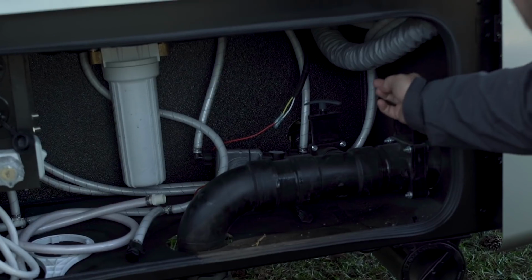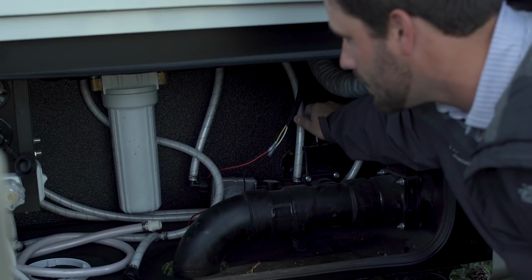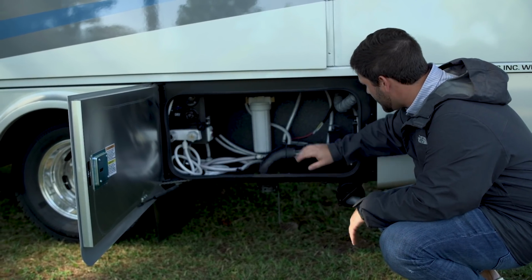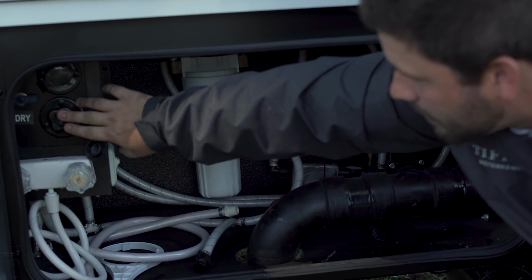We have our black tank. You just pull the black lever, the gray's right behind it. Dump the black, pull the gray, dump it, flush out all that hose. We also have our water filter here, and then we have our water hookup for city or dry camping.